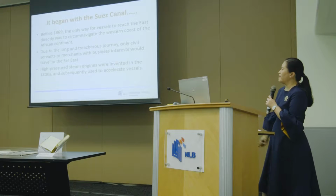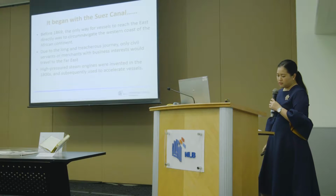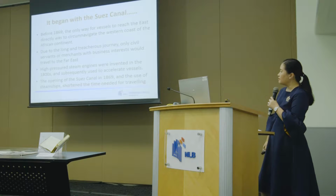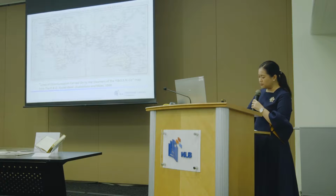High-pressure steam engines were invented in the 1800s, and subsequently they were used to accelerate vessels. Because of that, and the opening of the Suez Canal in 1869, the use of steamships shortened the time needed for traveling. That is the map. This map is taken from the P&O pocket book, which is in our rare collection. It shows the connecting routes operated by P&O company around the world and various ports of call along each route. P&O stands for the Peninsular and Oriental Steam Navigation Company, and it was established in Britain in 1837.